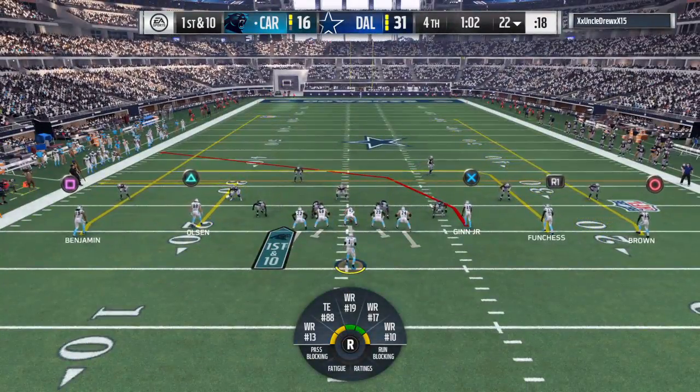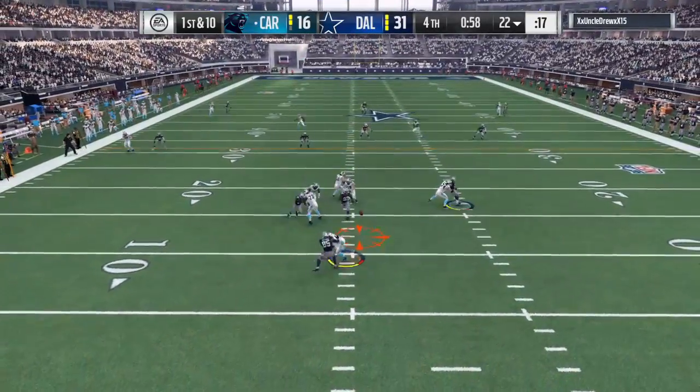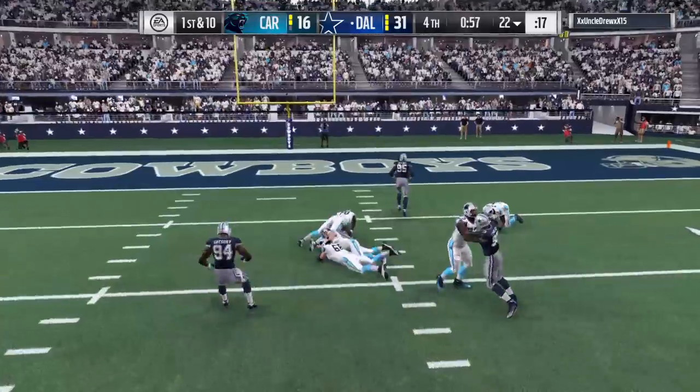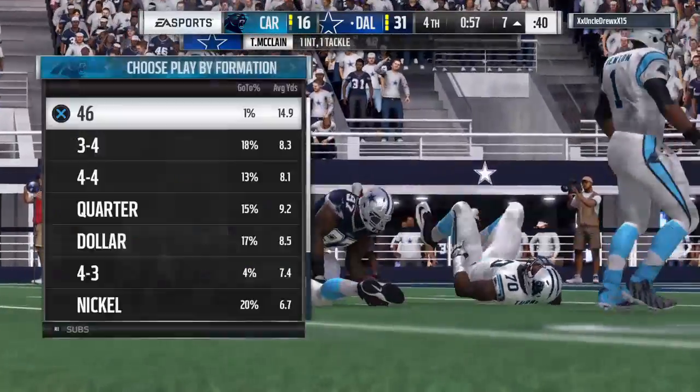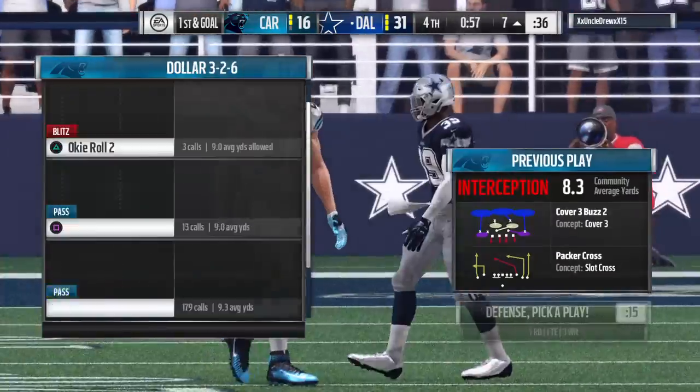They come up in an empty set. 4 wide receivers, 1 tight end. Now it's Newton. And this is intercepted. That's what I'll be talking about, dog. I'm done, bro. I'm done, bro. Good game, bro. First and goal at the 7-yard line.